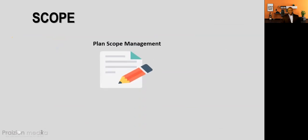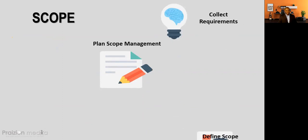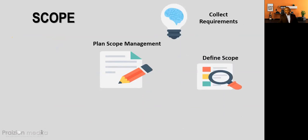Scope management, the very first process is plan scope management. This is where we plan how we manage our scope and our requirements. The next process is collect requirements. This is where we actually collect the requirements and document them. The next process is define scope. This is where we weed out the requirements and go with one specific set of requirements. And this is where we define how to accomplish those requirements on the project. We call it define scope.